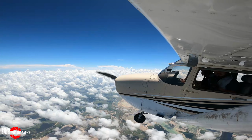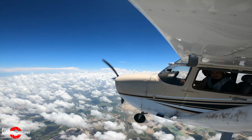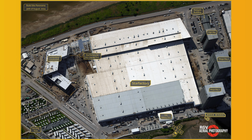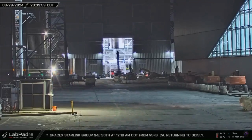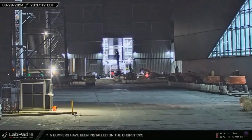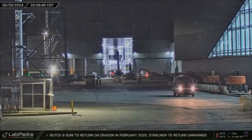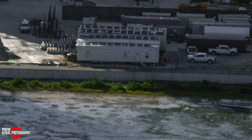Now leaving the August 23rd flyover, we'll go back to the future and see what's going on 1 week later on the 30th. Here's a new labeled map. In Mega Bay 2, Ship 33 was moved to the center ship workstation after it was completely stacked last week. Later it was moved to the rear left stand. To the rear, concrete work has resumed along the perimeter.